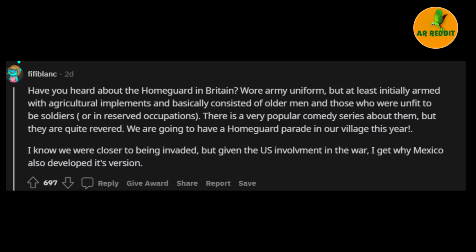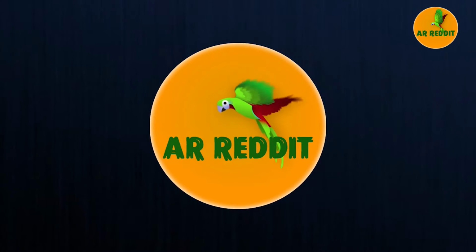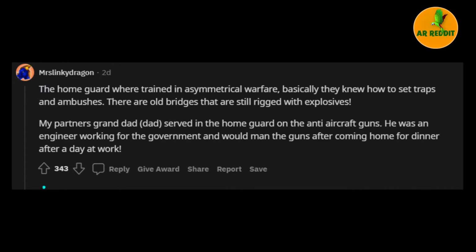I know we were closer to being invaded, but given the US involvement in the war, I get why Mexico also developed its version. The Home Guard were trained in asymmetrical warfare. Basically, they knew how to set traps and ambushes. There are old bridges that are still rigged with explosives.